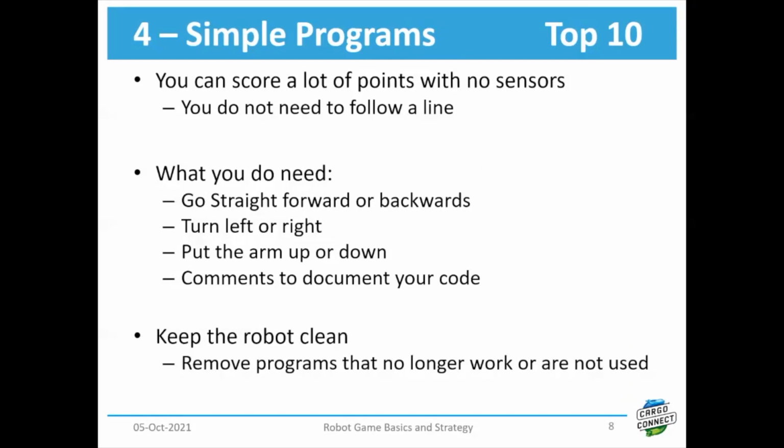Keep the robot clean. There's nothing worse when you get to a tournament than someone saying something like, are we going to run bridge 2 or bridge 3? Or worse, are we going to run Alex number 2 or Sean number 4? Or Alexa number 3 to do the bridge? So you've got names that are nothing to do with the mission that you're running, and it's somebody's name, and you don't know what version you're supposed to have on the robot. And there's an Alex number 1, 2, 3, 4, and she never cleaned anything off. So keep your robot clean.